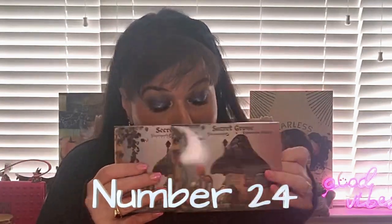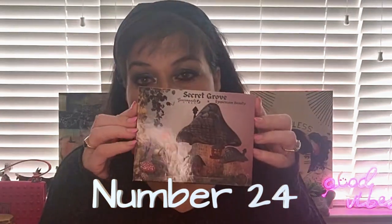Okay, next, number 24, I hate seeing this so low. It's the Gourmand Girls Secret Grove palette. I did get this in a subscription box. The color story, maybe it's just this time of year, I'm just not really digging it. These are very nice shimmers, but there's only the two. And these two colors right here, the Sage and Mori color, are basically the same color when you put it on the eyelid. And these two colors, Boho and Poppy, they're not that much different from one another, really.